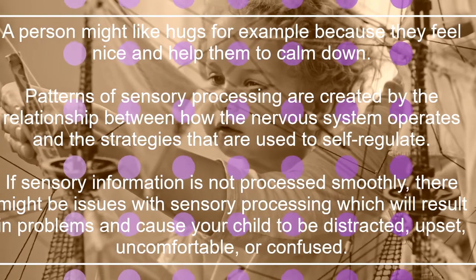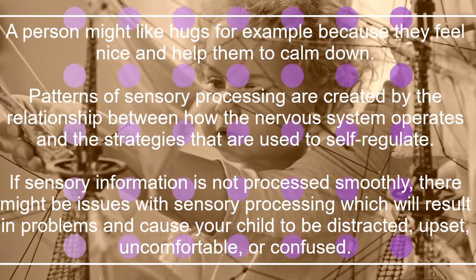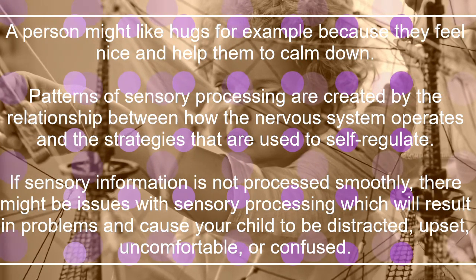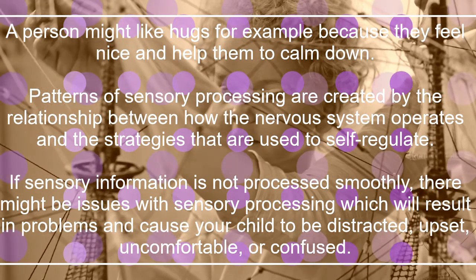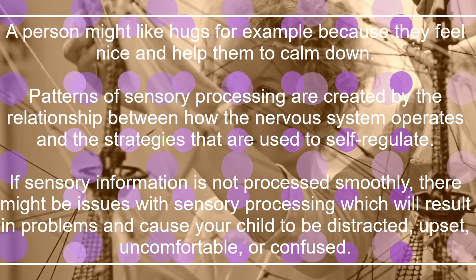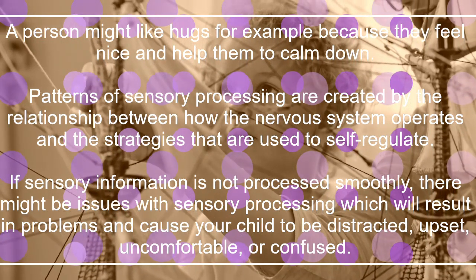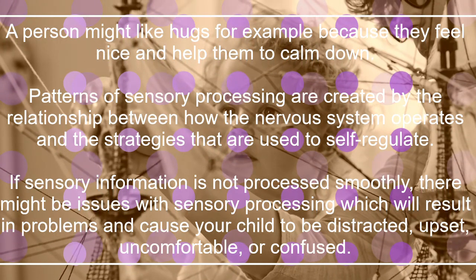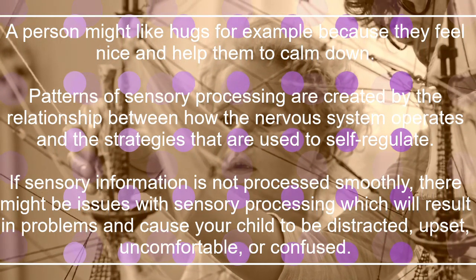Patterns of sensory processing are created by the relationship between how the nervous system operates and the strategies that are used to self-regulate. If sensory information is not processed smoothly, there might be issues with sensory processing which will result in problems and cause your child to be distracted, upset, uncomfortable, or confused.